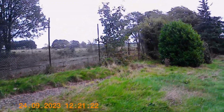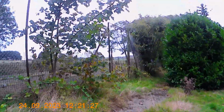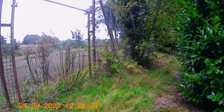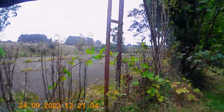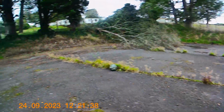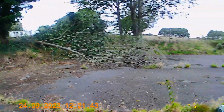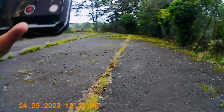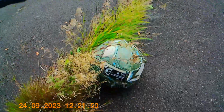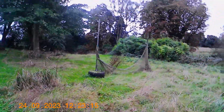Once out of there, we come further down towards the back, and there's what I think is a football court, a tennis court, sorry. There's a ball there. Obviously, around this time we had quite a big storm, so it knocked that tree down. But everything is just left to grow. Nature is coming full force. There's even a badminton net as well.